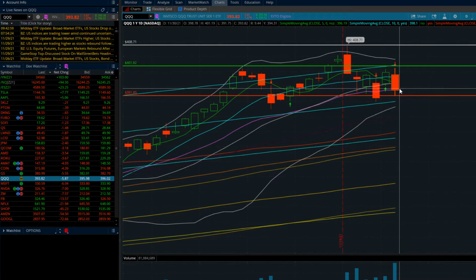We closed at 393.82, down almost 6 points, a percent and a half. So again, if you scan through a bunch of charts on your watch list, a lot of charts are going to look ugly. A lot more technical damage was done on these charts. They don't look pretty to the long side.